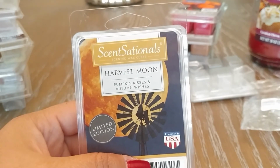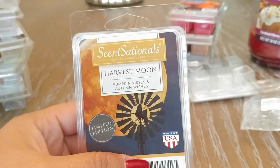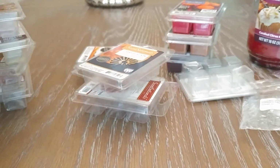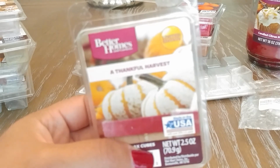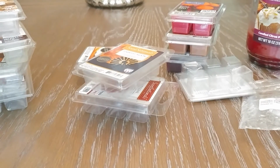And if you have not smelled this or melted it, you need to do it because this one is really good and it smells good on cold, but it's even more amazing when you melt it. So that's that. Then I have A Thankful Harvest, and A Thankful Harvest is one that's, I think, been around for a while, and it's also out this season as well.